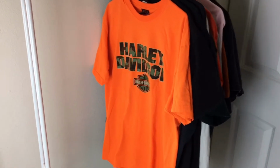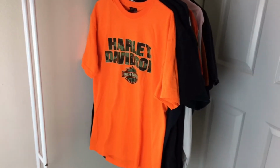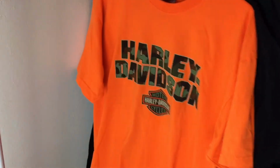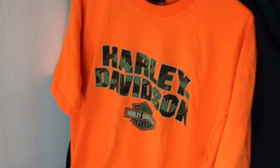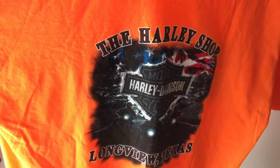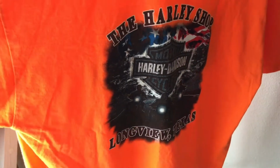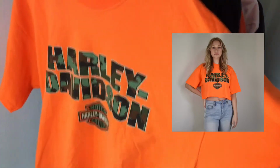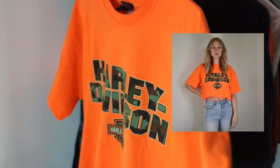So the first item is this bright orange, like construction worker orange Harley Davidson t-shirt, and it's got this camo logo, which is pretty unique, and on the back it is kind of like a patriotic sort of motif. So I'm going to make this one into a crop top. I've been doing a lot of the tie-dyes lately, but this one I'm going to leave the way it was. Priced it a little less.